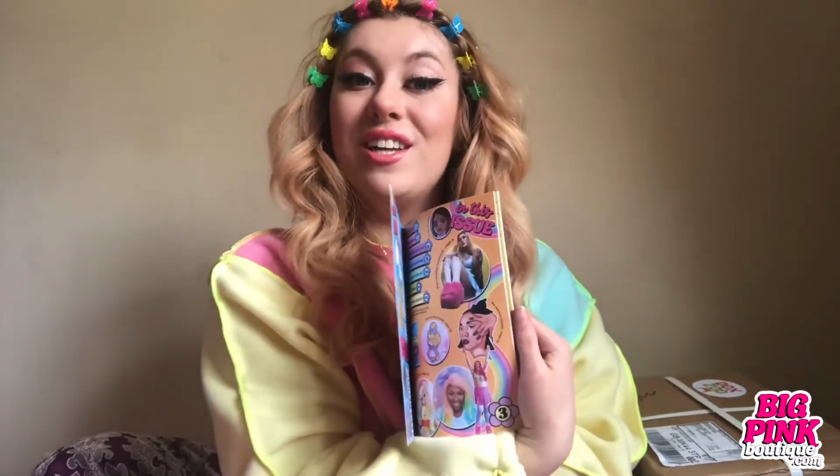The other thing I wanted to change was I felt the magazine was a bit short. Don't get me wrong, at the time I was so proud of this magazine. I work a full-time job, so I was blown away that I'd managed to put this magazine together and have it look so professional and nice. This just felt quite short for me.